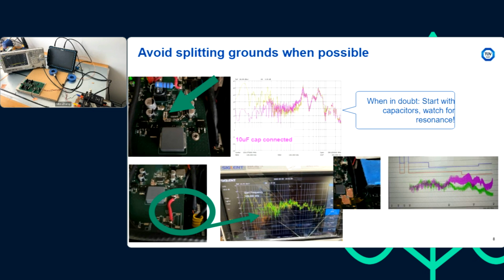And then in order to prove that the split ground is not a good idea, here you can see what I did at the time, right? This is their noisy ground, if you call it, and this is their quiet ground. At the time, they actually split the ground. So what I did, the first step was to scrape the paint and then put solder on. And rather than shorten these two grounds as a first step, I often start with capacitors.